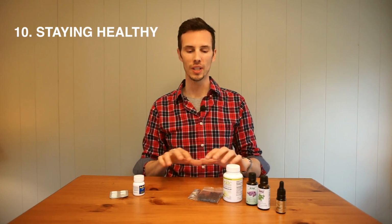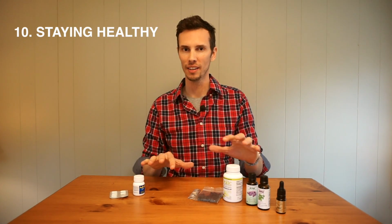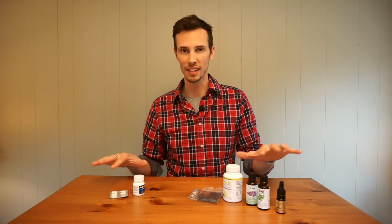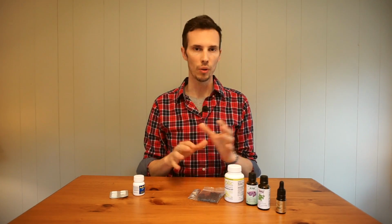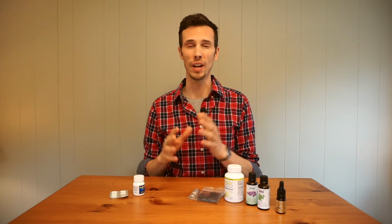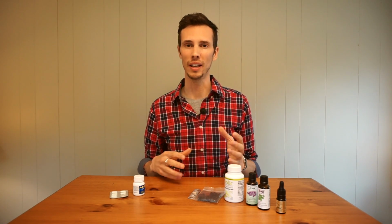So this is kind of our DIY health kit. Keep in mind that this is not medical advice, and if you're going to take any of these, make sure you talk to your doctor. One of the worst things that can happen when you're traveling is getting sick. It's terrible because you're not at home, it's not comfortable, and it's to be avoided at all cost.